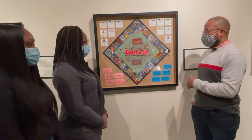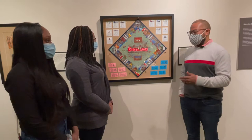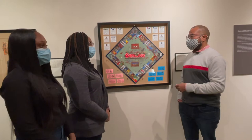Some of the things that are pretty interesting are the game pieces are no longer a car, a shoe, a hat, or an iron. Now they're bottles of 40-ounce liquor, machine guns, as well as pot leaves and basketballs. So this is a way of showing the stereotypes about Black culture and Black folks generally, all packaged in a game board.